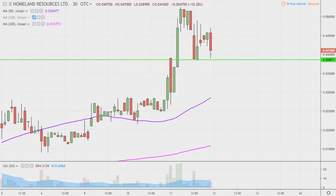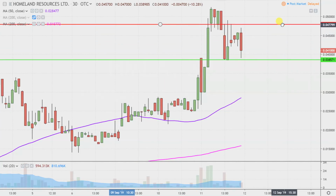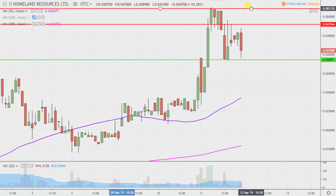What about levels of resistance? Near-term level of resistance is going to be right there at 0.048. You can see the price struggled several times around there after the price fell below that area. If the price can get back up above there, then it's just simply a matter of where the party officially stopped today. Earlier on in the day, where that was up there at 0.052. So keep an eye on those levels.